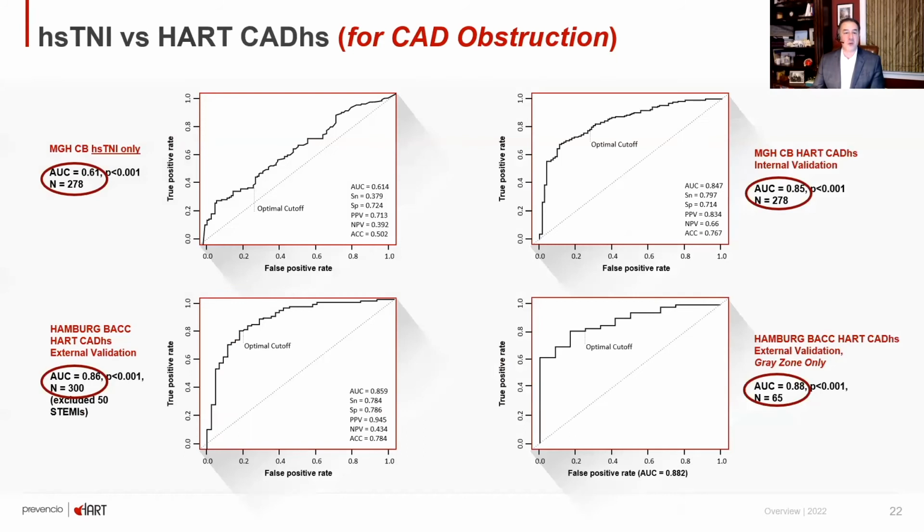And a question that comes up, of course, is, how does this do relative to other markers? I've already mentioned that troponin alone ain't going to cut it. On the upper right is our internal validation. On the bottom is Hamburg's validation. Just once again showing repeatedly just how strong the panel performs. Notably, in Hamburg, they had patients with acute chest pain. And what's interesting there is that in individuals where the troponin was somewhat ambiguous, the other two markers help to pull individuals up to high sensitivity and specificity for the presence of an obstructed coronary vessel, suggesting that the panel could not only be used in more chronic ambulatory situations, but also in acute chest pain situations.